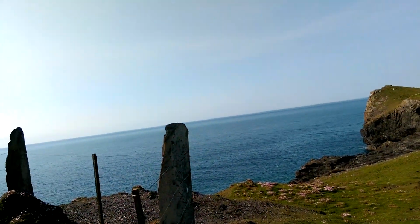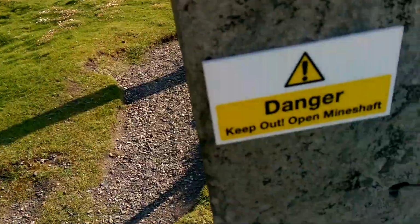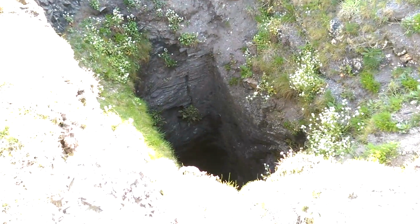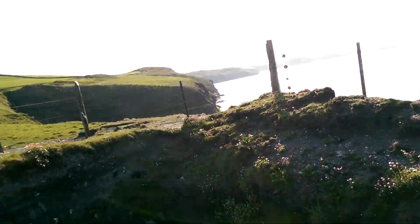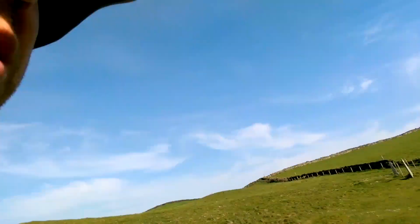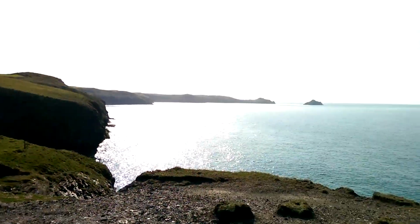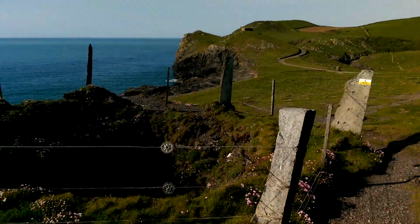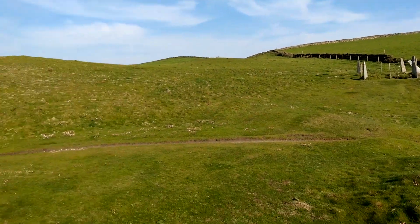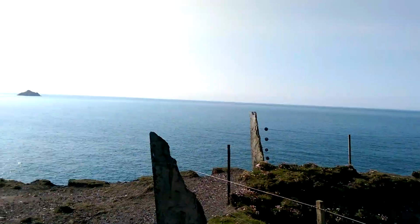Oh, I don't know what this is. I think this is an adit. Open mine shaft. Danger, danger. Oof, yeah. Do not drop the phone down the mine shaft. Yeah, exciting. Tin, maybe? I don't know. I'm not a geologist. I comprehensively proved that when I was 21, I think. 18, 19, something like that. Do not fall down the hole. Good. Oh, one over there as well. See, mining for toffee again.